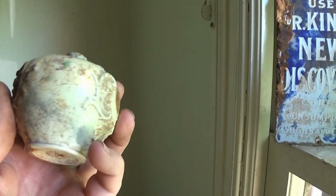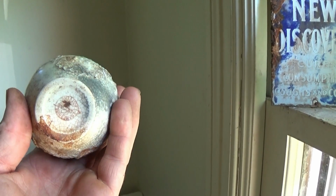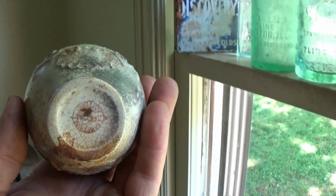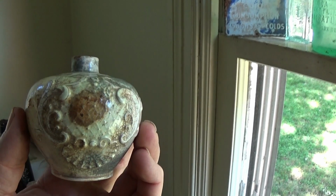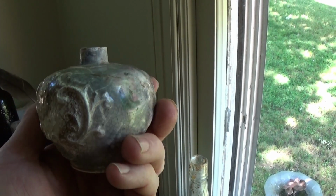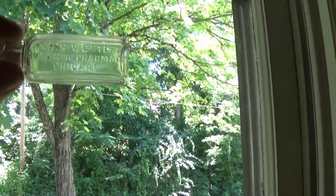This was one of our interesting things that we dug. It's made out of pottery or ceramic, and I believe it was like a perfume atomizer, perhaps. Not real sure. But on the bottom does have the pottery name, and now I forgot it. Hampshire pottery, I believe. It started back in the 1800s, and that pottery went out of business in 1923. It needs to be cleaned up more, but you can see it's got really nice embossed Baroque designs on that. Pretty nice piece. And a little Northwestern Homeopathic Pharmacy from Chicago.